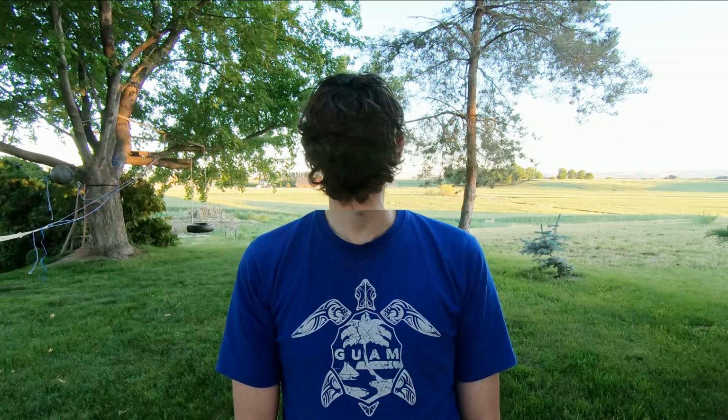Owls are pretty awesome. They can turn their necks almost completely around without moving their bodies. It might look something like this. How do they do that? Well, they have twice as many neck bones as we do, so they can turn their necks farther.